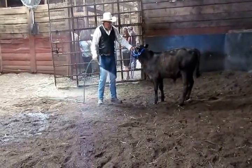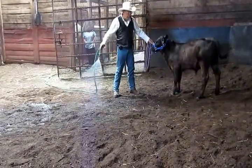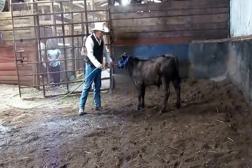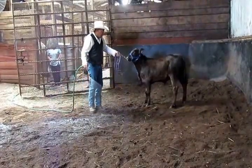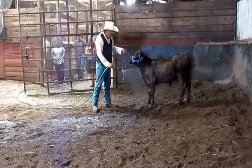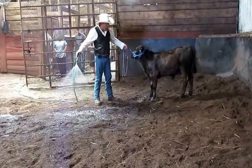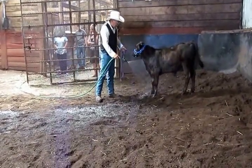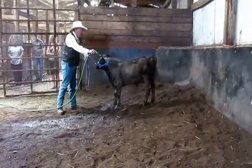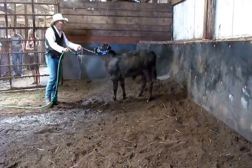But when you're first starting, just touch it, get away. Touch, get away. Touch, get away. In a second, the feeder calf's going to say, hey, that water's okay. And just make her stay a little bit longer, and then take it away. And you see the feeder calf starting to relax a little bit. Oh, that feels good.